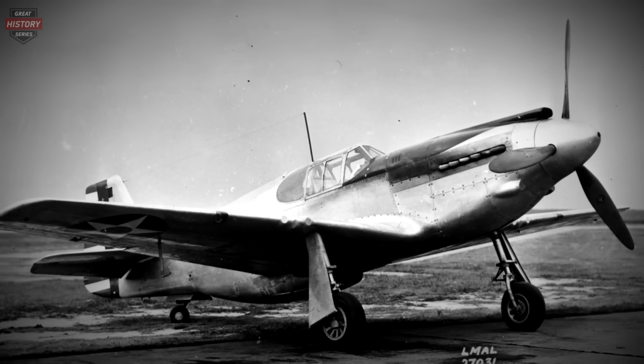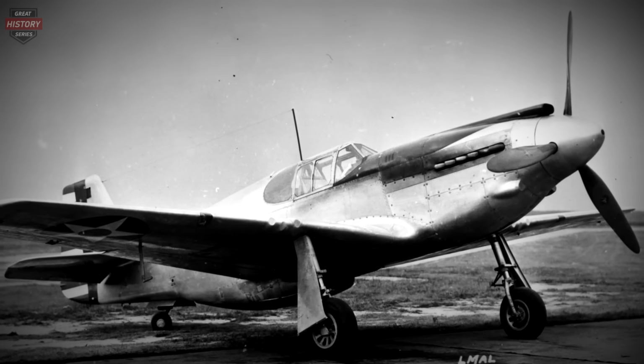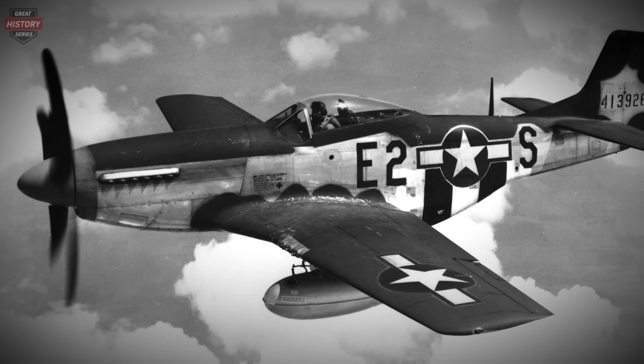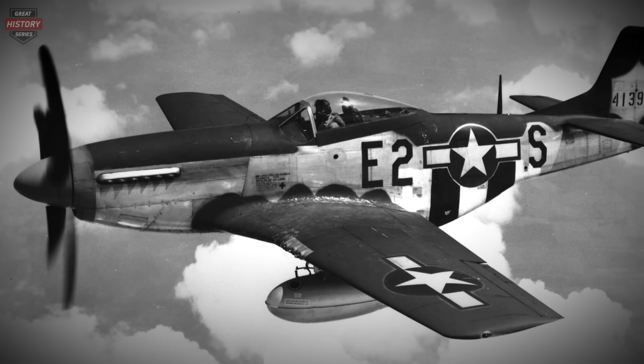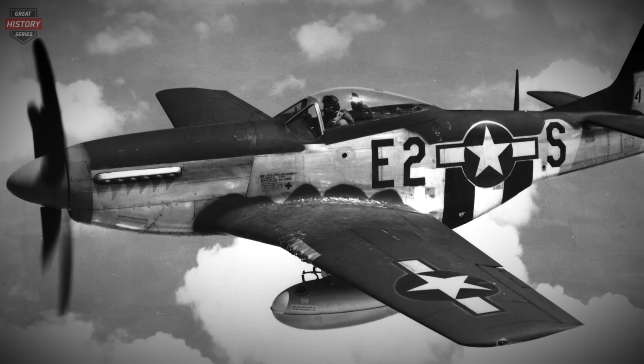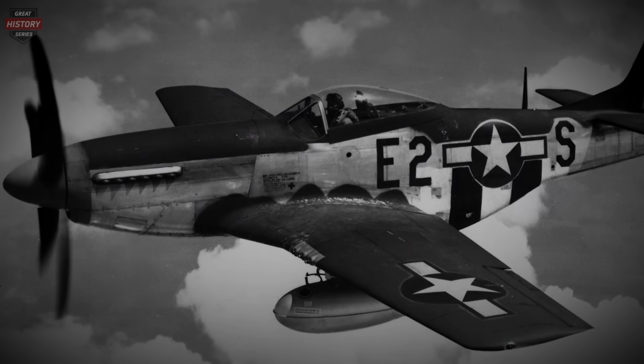The early versions of the P-51 were powered by an Allison V-1710 engine, but its performance was significantly improved when it was fitted with a Rolls-Royce Merlin engine, the same engine used in the legendary British Spitfire. This upgrade transformed the Mustang into an outstanding high-altitude fighter.